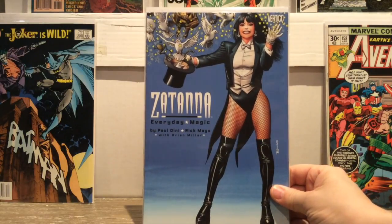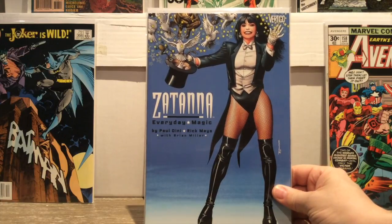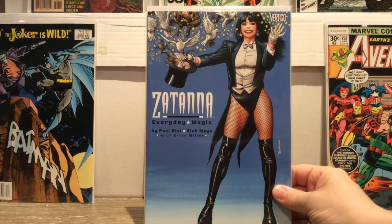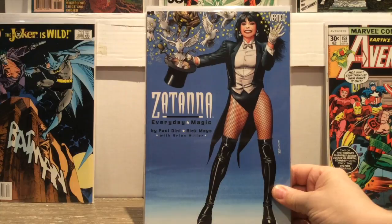You guys can keep your Adam Hughes. No, I'm just kidding. I really like Adam Hughes too. But come on, guys. Brian Boland, right? Look at that. She is just gorgeous. Zatanna Everyday Magic by Paul Dini, Rick Mays on art. And a beautiful Brian Boland cover.